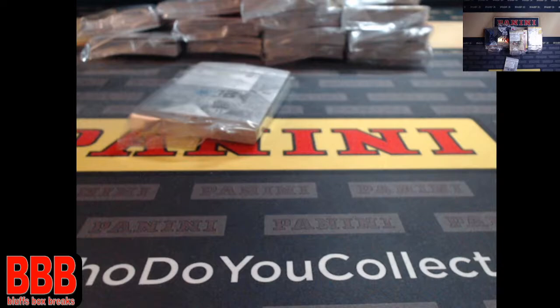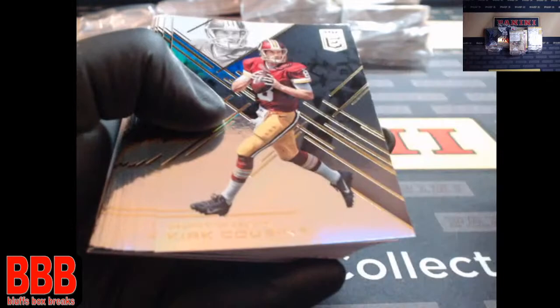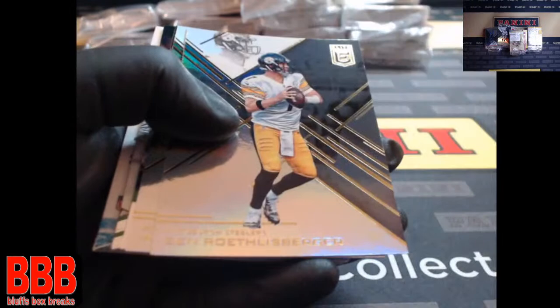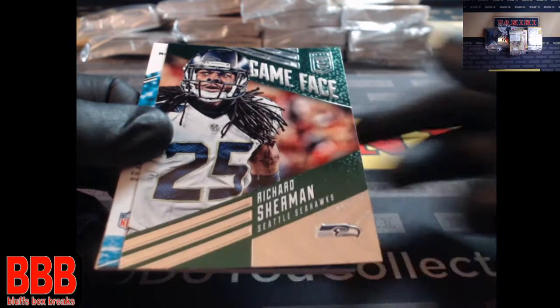All right, guys, here we go. Good luck. 15 boxes. Hopefully, we can get some big boys in here. Start off with our base. Andy Dalton, Khalil Mack, Namath, Ted Ginn, OBJ, Greg Olsen, Marshall, Fitzgerald, Palmer, Aikman, Roethlisberger, Rodgers. There's Tim Brown and Amari Cooper. Green going out to the Raiders. Game face, Richard Sherman as a Seahawk.